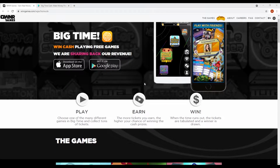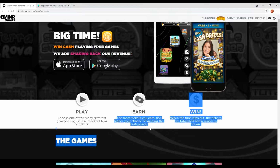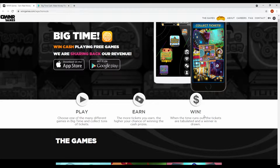You can choose and play any of the games that the app has to offer and earn tickets as you play. The more tickets you earn, the higher the chance for you to win cash prizes. And when the time runs out, the tickets are tabulated and a winner is drawn. This app has a lot of games that you can play to earn money.